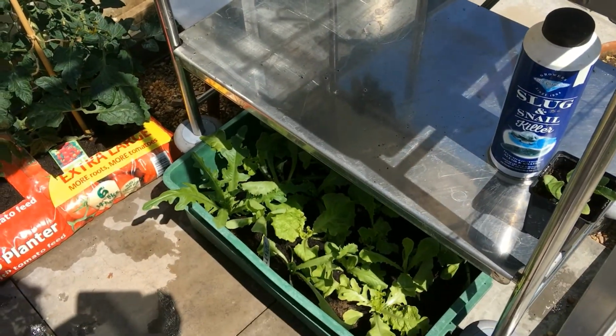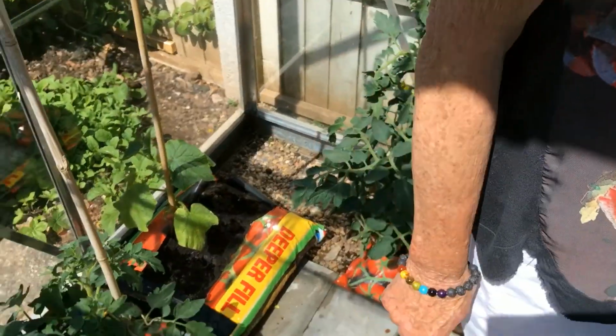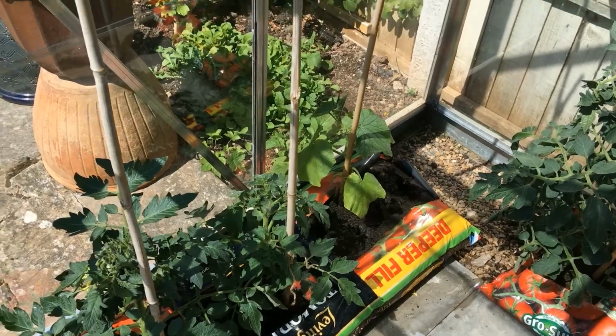Cut and come lettuce, selection of tomatoes and a cucumber plant.